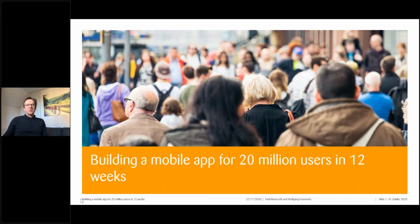We want to share with you some insights that we gained when we built the NHS COVID-19 app earlier this year. And I'll be joined this afternoon by my colleagues, Neil Moorcroft, Stefan Jenisch, Shamil, and Christian Janet.